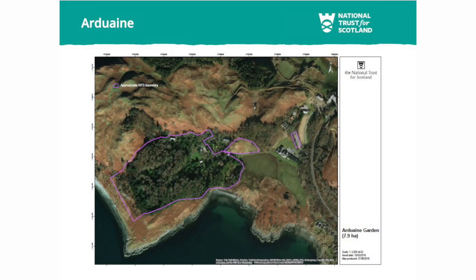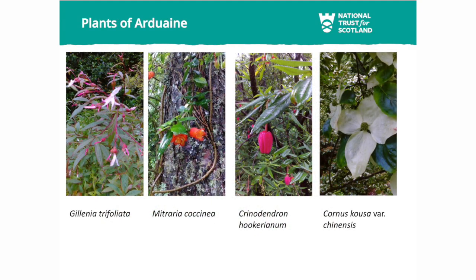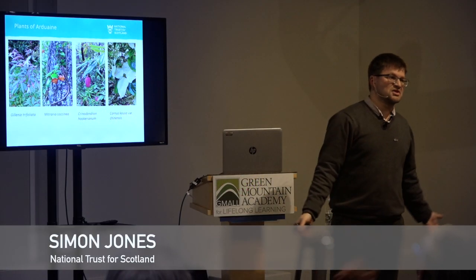So this is Arduaine, that's it there, a little bit of headland. Some other plants that grow quite well. You may recognize or know this plant, the Galenia. This is from northeastern USA. The other plants here to draw your attention to is a Metrosideros from Chile, a Crinodendron from Chile, and a Cornus from China.